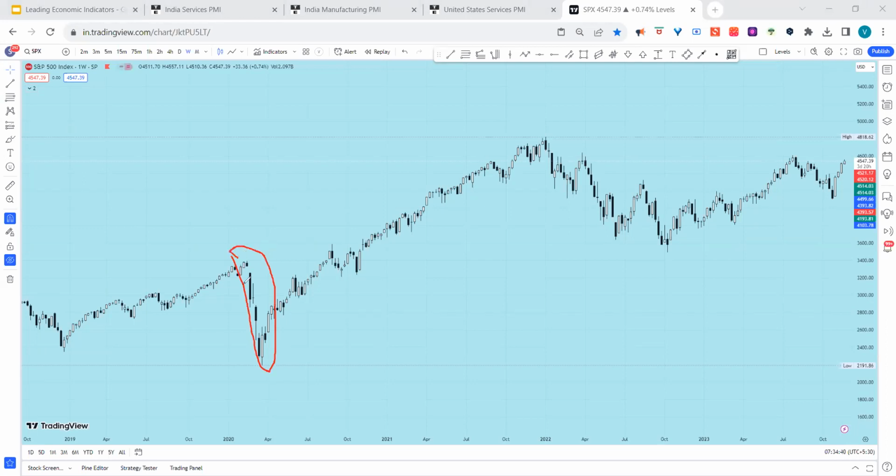Why does the sell-off happen? It's very simple. The economy contracted because of the lockdown, and there is no growth. So when there's no growth, the stock market doesn't grow. It is futuristic in nature, it's forward looking. So when there's no growth, there is no growth in the stock markets, right? So you can see that there was a brutal sell-off because of the black swan event of COVID.